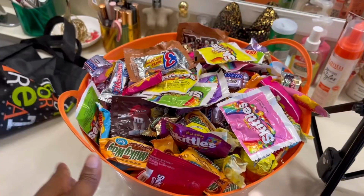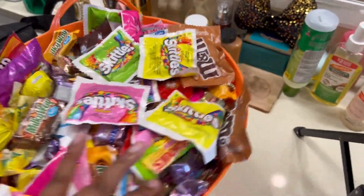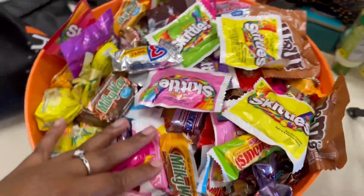But let me pour all my candy, so you guys can really see how much candy I got. Oh my gosh, you guys, this is legit filled to the... It's overflowing. Oh my gosh. So lots of good things. I would say Mickey's Not So Scary 2023 was a success.